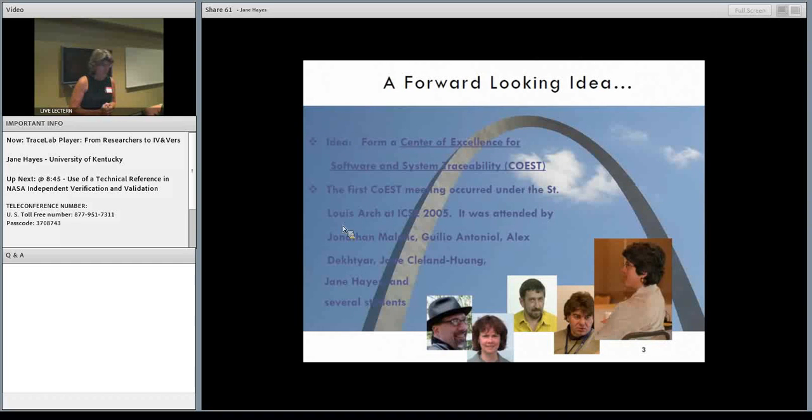Back in 2005, we kicked around an idea for forming a Center of Excellence for Software and System Traceability, and this actually was inspired by some different NASA Centers of Excellence. A number of us attended the first COEST meeting under the St. Louis Arch at the International Conference on Software Engineering back in 2005.